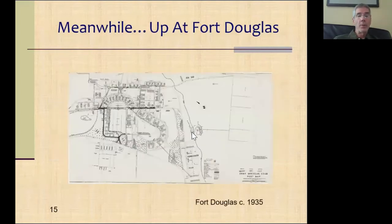Here's another map a little later, 1935. This is Fort Douglas proper, if you will. And just to orient you here, this line here, if you can kind of make it out, is what we now know as Mario Capecchi Drive. At the time it was called Wasatch Drive. This line here is what we now know as South Campus Drive, and at the time was known as Hempstead Road.